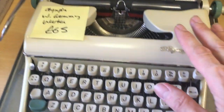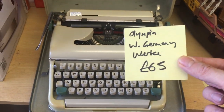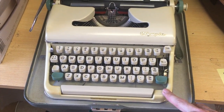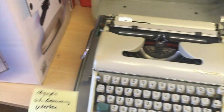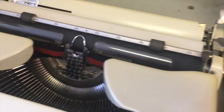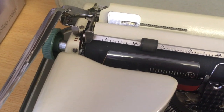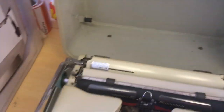The next item, this is a lovely piece. This is an Olympia. I think it's 1960s, it might even be earlier, 1950s. It's made in West Germany, and it's a really lovely piece. It's in exceptional condition. There's very little wear or damage. Absolutely beautiful. So it's also in its original case, which again, there's a couple of little scuffs on it, but they may clean off. It is really nice.